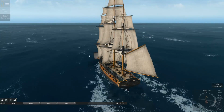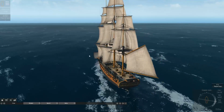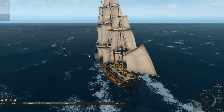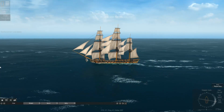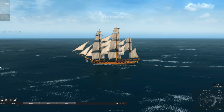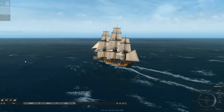However, the Surprise is better than both the Renommée and Belle Poule sailing close hauled and beam reach. The Surprise is one of the best square-rigged ships at sailing beam reach or close hauled, which is excellent. So if you sail close hauled and you're being chased by a Renommée, you're going to outrun the Renommée in your Surprise. If you try to run with the wind, the Renommée is easily going to catch you.